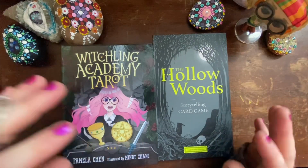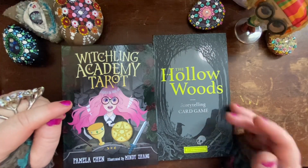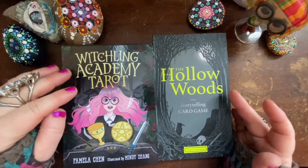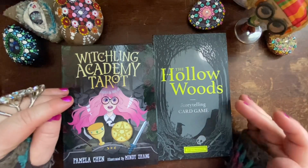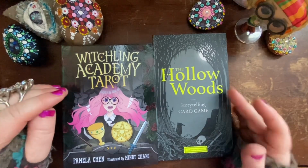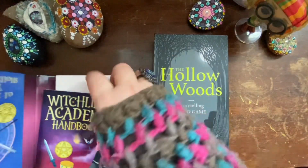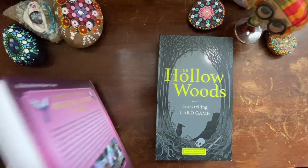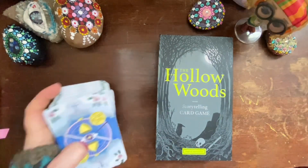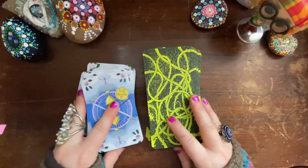But how about actually combining it with a much darker storytelling card deck? This is actually a card game, but it can be used as an oracle as well. This is the Hollow Woods deck. Both have a fairy tale, fantasy story vibe, but you've got that mix here of the dark and the light that I just think sums up this season.